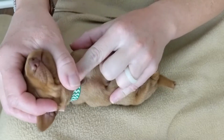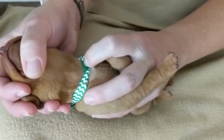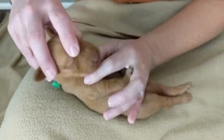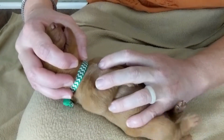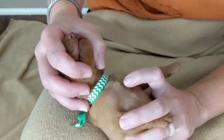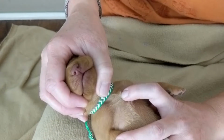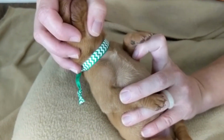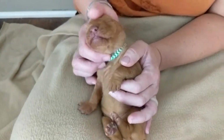If we lift up, he doesn't want to relax his neck. Come on, lift your head up. There we go. Solid in the neck. Hold still, buddy. He might have just 1 or 2 white hairs right there on that chest. It's up for debate. There's a couple maybe. We'll see whether that stays as a marking or whether that is so faint that it fades away as he grows. We'll see. There's just the tiniest couple hairs right there.